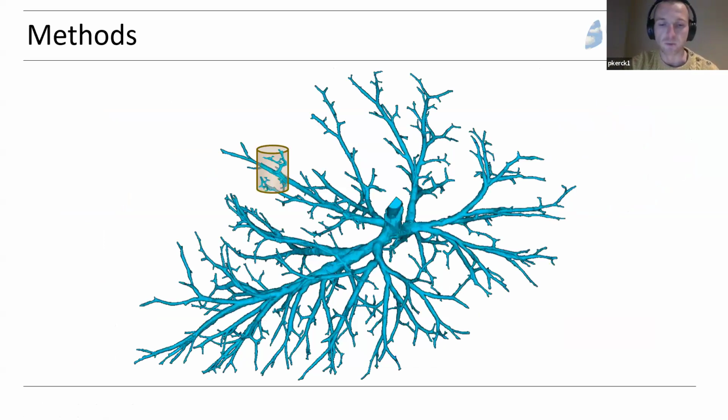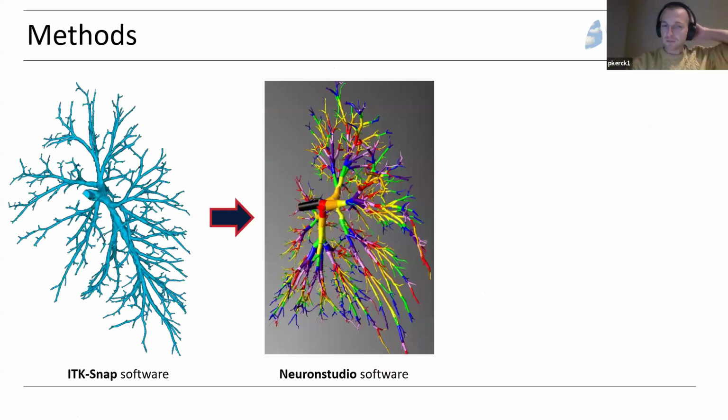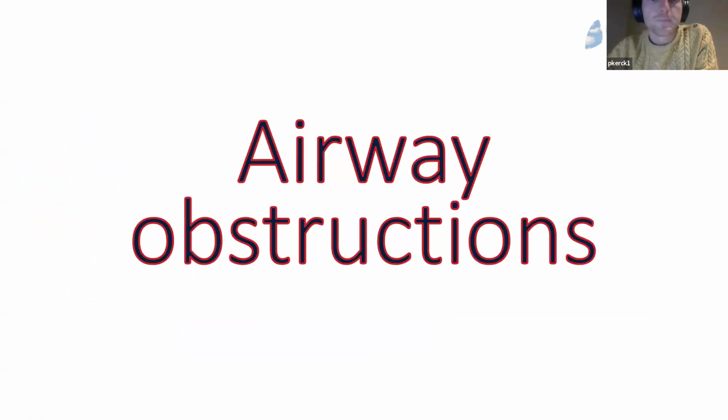We can also integrate both together. So we begin with our airway tree. We divide this into several segments, and each time the airway bifurcates into two other airways, there is another segment. Schematically, this looks like this. We first have our main stem bronchus. This divides into two other bronchi of generation 2 and so on. And in this analysis, all airways distal to any obstruction are not included.